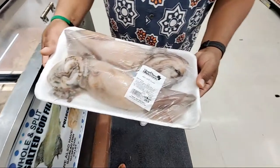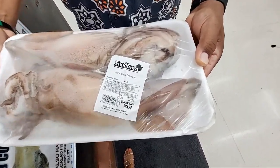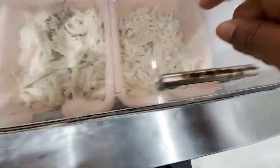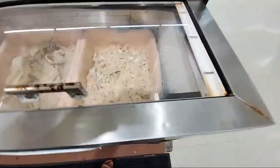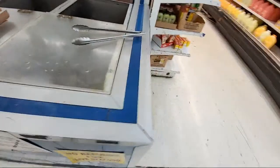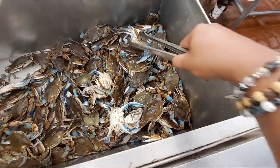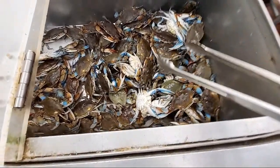Sawfish. Squid? Oh yes, calamari and squid. Calamari squid. Boneless sawfish. This is like shredded sawfish. Over here, they usually have the crabs that you buy whole in a bag. Blue crabs. They look like they're asleep. Yeah, live crab.